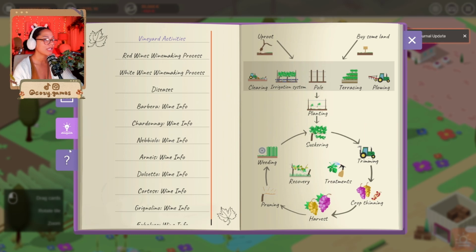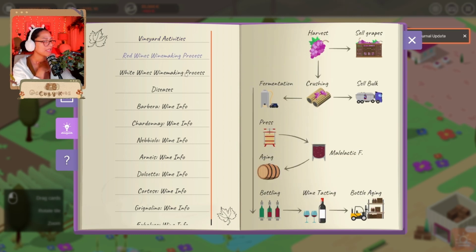Okay, hopefully I know when that is. Okay, vineyard activities. Uproot, buy some land, clearing, irrigation system, pole, terracing, plowing, planting, suckering, weeding, trimming, crop thinning, harvest, pruning. Okay, easy peasy. Harvest, sell grapes, fermentation, crushing, sell bulk, press. Oh my god, bottle aging, wine tasting, bottling.